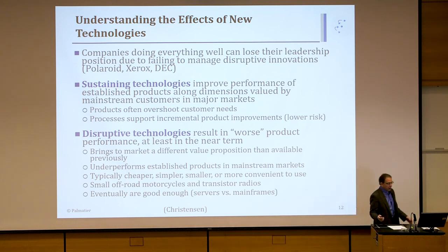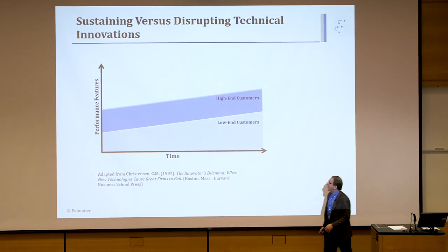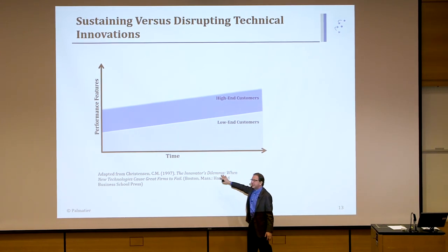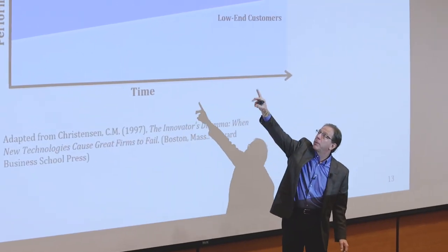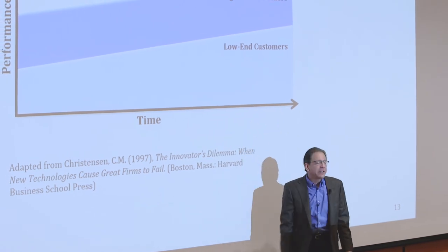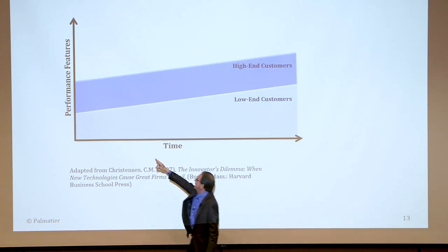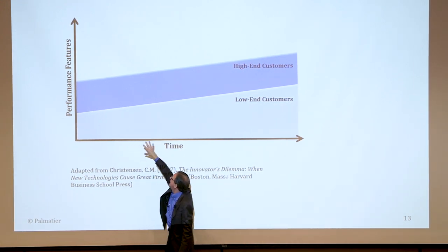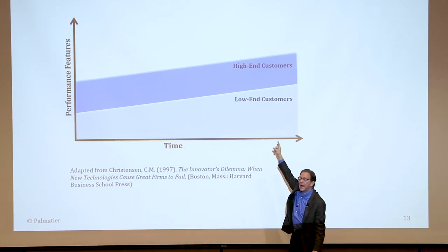So let's go through this graphic. I think it provides a good example. What we have here is time along the bottom, and a lot of this insight is based on work by Christensen, and we have performance features on the y-axis. These two colors of blue are just different types of customer. At this point in time, the light blue is the part of customers that are the low end, then the dark blue, and you can see over time, even the low end customers want higher performance.